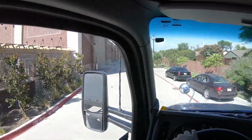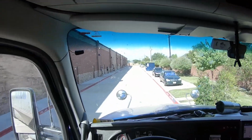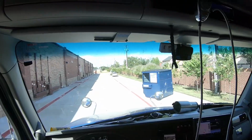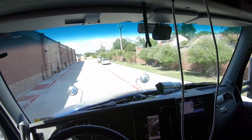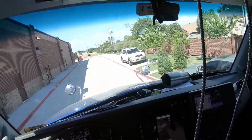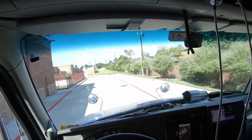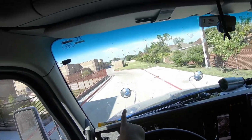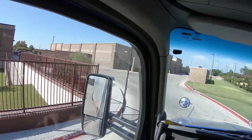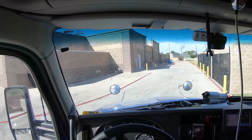It's always better to use more room than what you think you need, because when you cut it too short, it's really hard to fix it then. So I just prefer to use up as much space as possible. So now, as we come back up to this Walmart, we're gonna be facing the right way. And we didn't have to try to mess with going over the curb right here, getting too close to this fence or the wall over there. It was just safer to go all the way around.